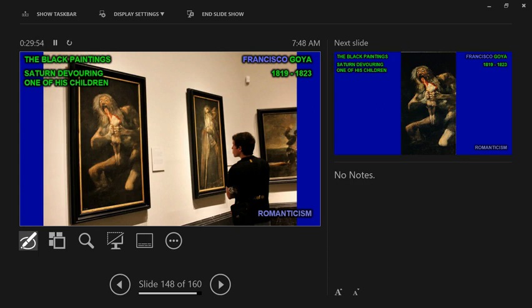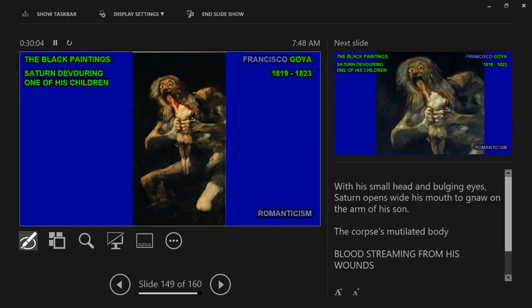And it's part of the black paintings. Has anybody seen this image before? Yeah. And just look at how unrealistic the proportions of Saturn are. And he's got such a small head, and he's got bulging eyes.